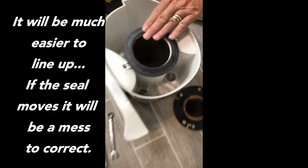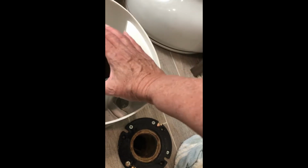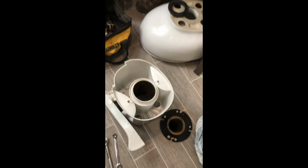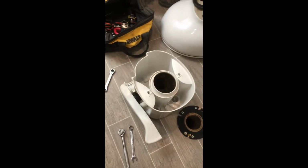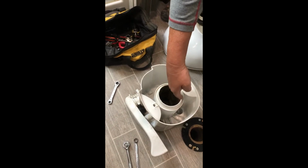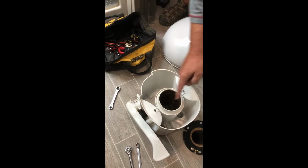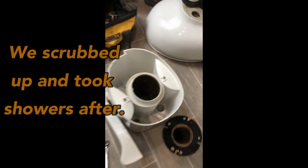Where are we supposed to put... Oh, wait a minute. Vaseline? Yeah, it goes that direction, but let's put some Vaseline in there to make it seal very well. Where am I putting Vaseline? Just around that rim. Kind of gross. Kind of gross. Okay.